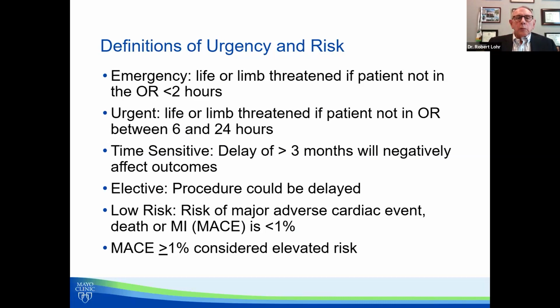An urgent operation would be life or limb threatened if the patient's not in the OR between 6 and 24 hours. And I think the best example of this is a hip fracture. And you're saying, what's the rush on a hip fracture? Well, most people who break their hip are elderly, often over 80. And there's a lot of evidence that delaying the repair of the hip really increases morbidity and mortality. So if the repair is extended well beyond 24 hours, so a couple days, there's a much higher incidence of DVT, PE, MIs, aspiration, delirium, none of the things that you want to have happen. So there is some urgency in doing a hip repair.